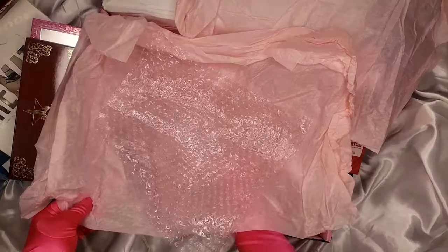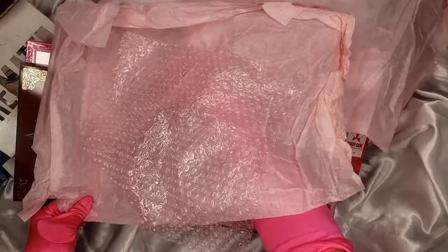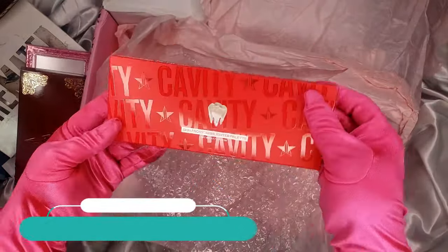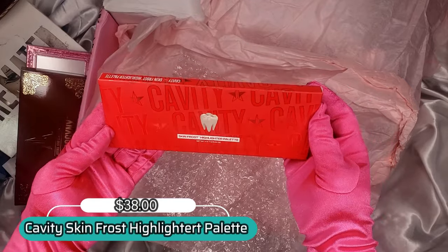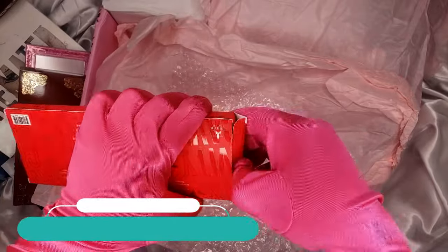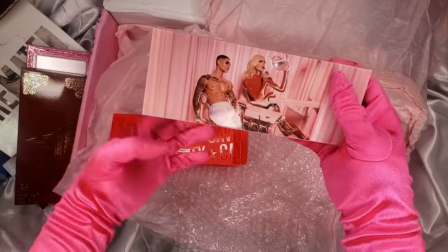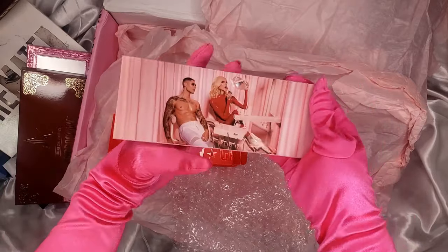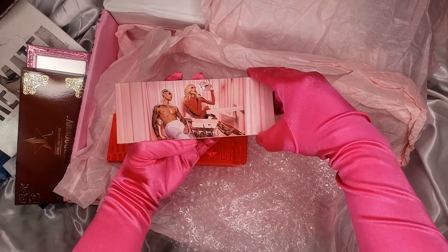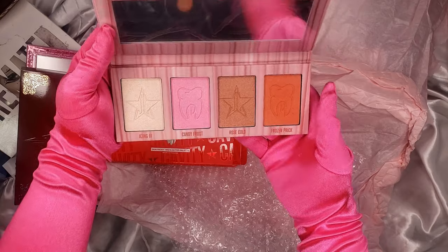Okay, now the next one that we have is, this is a palette for sure. Okay, so this is the Cavity Skin Frost. This is the first time that I did not receive a Blue Blood, but I am so happy because I got the Jawbreaker palette. Yes. Okay, so here we go. Yes. And everything came perfect.